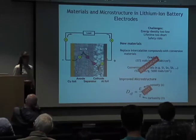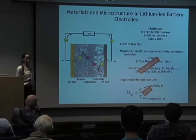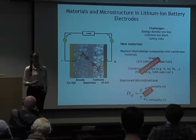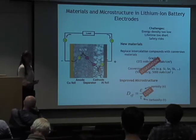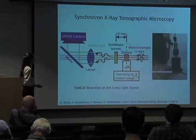Now, the problem in general with this approach is that most ways of structuring materials are quite costly. So one of the challenges here is to look for next generation manufacturing approaches that are actually industrial compatible and low enough cost to be of relevance to the battery industry.